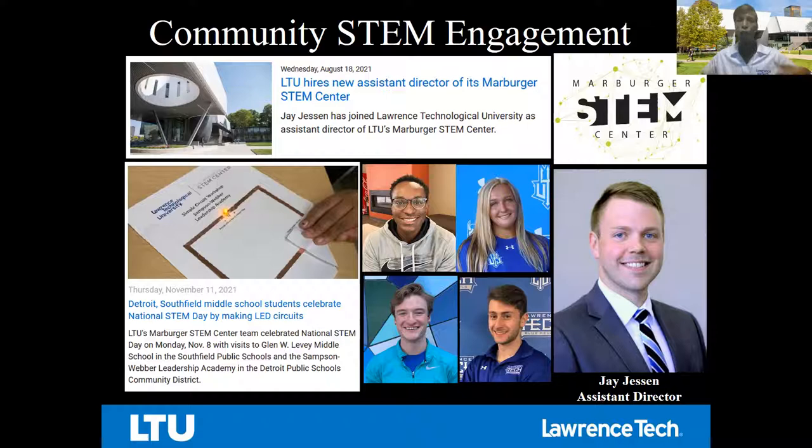A recent activity, because we've finally been able to get back into the schools and doing some in-person activities, actually focused on, we visited two local middle schools. And so basically it focused on electric circuits, right? So creating a paper LED circuit. And basically the students were provided with kits with a battery, a template, conducting tape, and an LED light, with the whole purpose of creating this circuit to light up the LED.